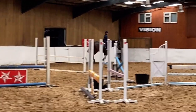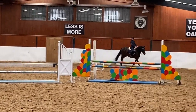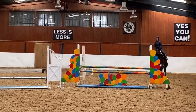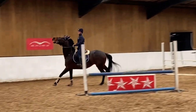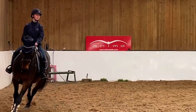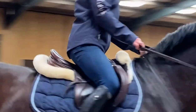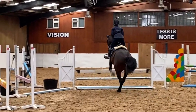So it's really important that we came around again and he listened to what I was trying to get at. Although it looks a bit messy and, you know, his head's a bit everywhere, we did get the stride that we wanted. He wasn't too happy after the fence, but that doesn't really matter too much because he did what I asked of him in front of the fence, which is really important.